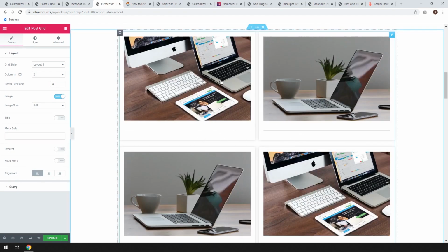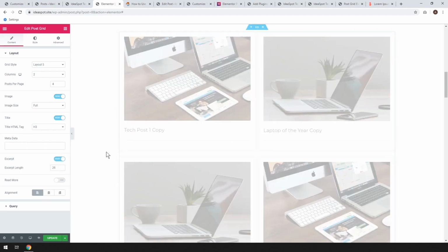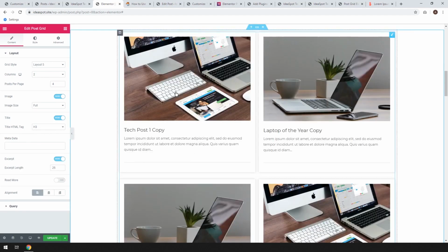Some people like to actually write the title onto the featured image in graphics software, and that's another nice way of doing it as well. But I think I actually kind of just like having the title and the excerpt, and that sort of entices the reader into clicking it and reading the rest. So have a play around, get the layout that suits your blog, click update when you're happy with it.